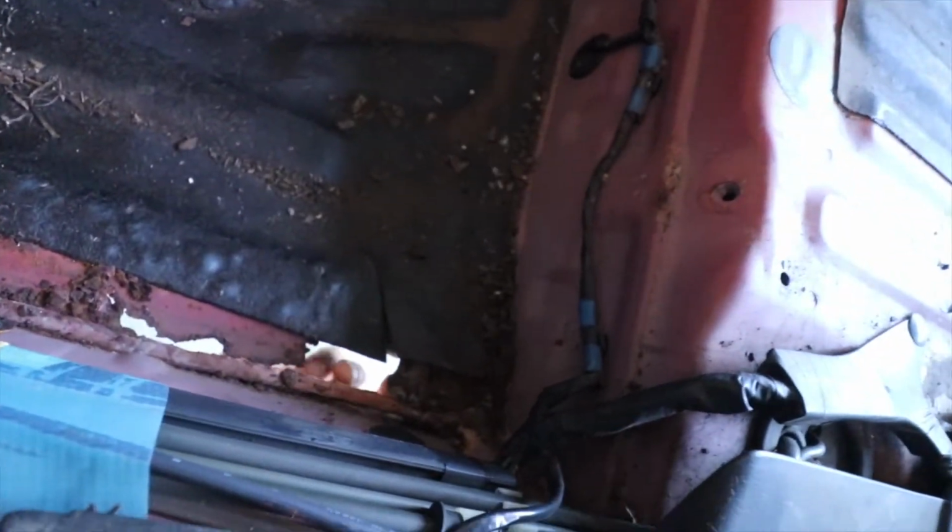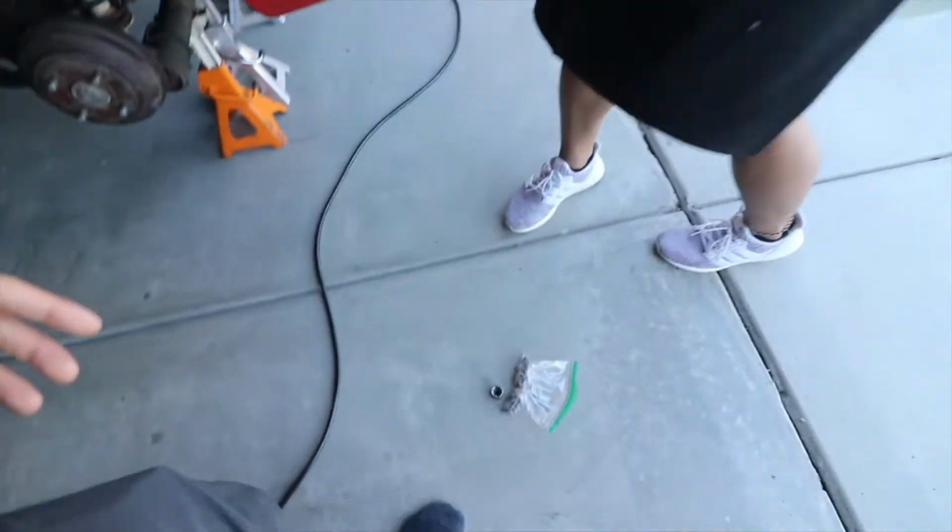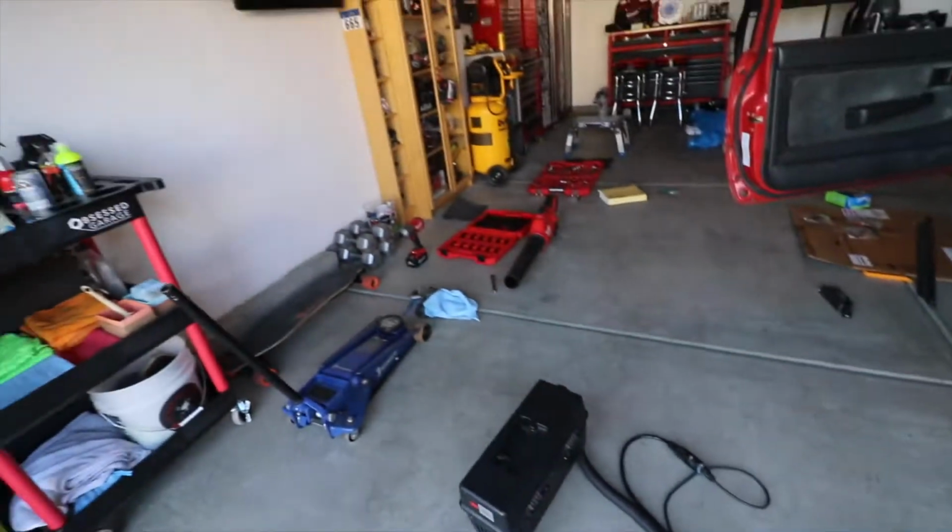Wow. Oh my gosh. So we're gonna find a way to fix that. Probably weld some sheet metal in there. Pull the seats out. All the bolts are in labeled bags. They're kind of everywhere right now. Super organized, of course. Stock seats are out here. Okay. The car is gonna sit up here for a while.